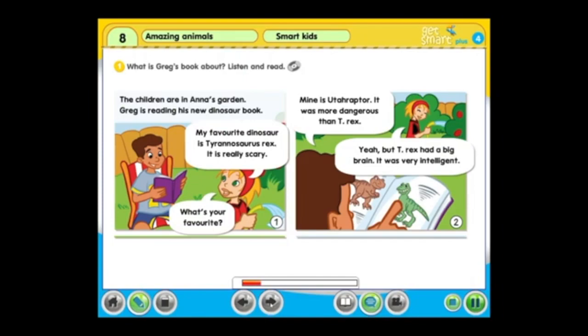Listen and read. The children are in Anna's garden. Greg is reading his new dinosaur book. My favourite dinosaur is Tyrannosaurus Rex. It is really scary. What's your favourite? Mine is Utahraptor. It was more dangerous than T-Rex. Yeah, but T-Rex had a big brain. It was very intelligent.